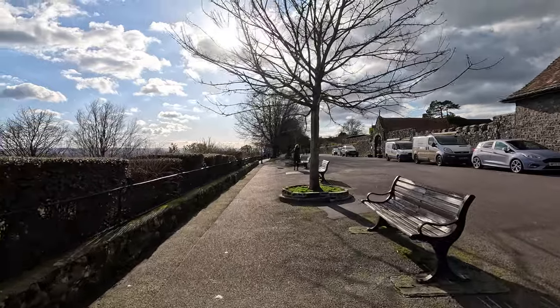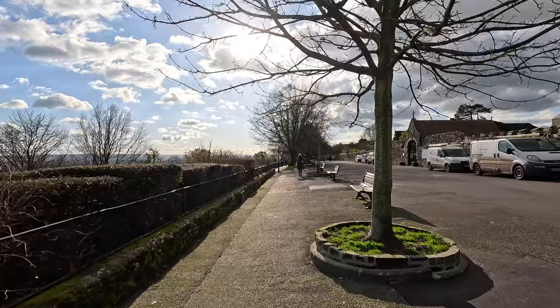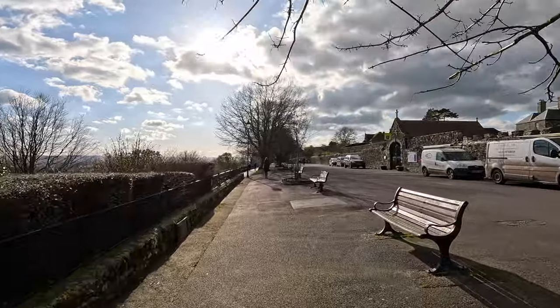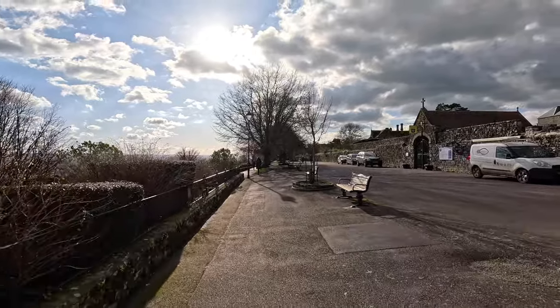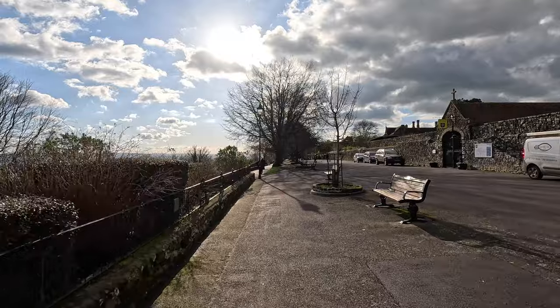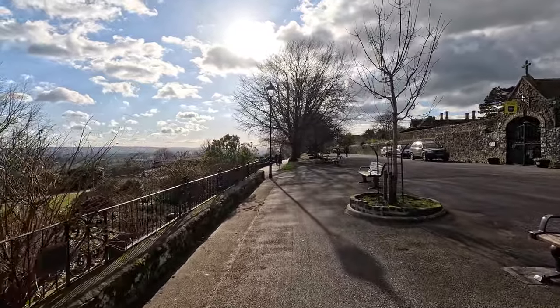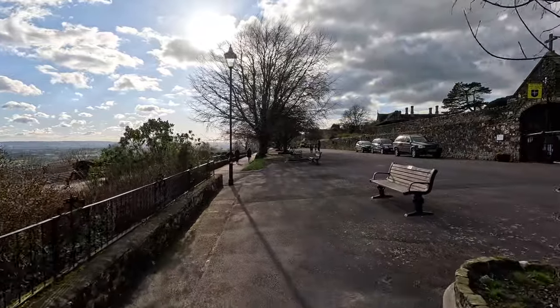So this is Park Walk, which is not on my route, but it's a very pleasant place to have a little wander, and we've got amazing views from here as well. And we will see where we will be going when we leave here.